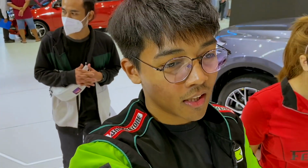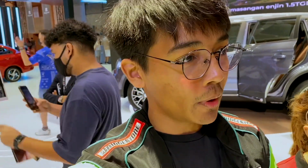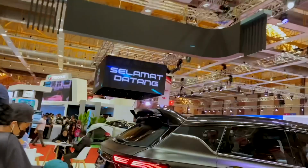Okay, the car that most car guys have seen on Facebook or Instagram, and I like it a lot too. Because I myself have driven a Satria Neo, but not the R3. But here we have the X50 R3.